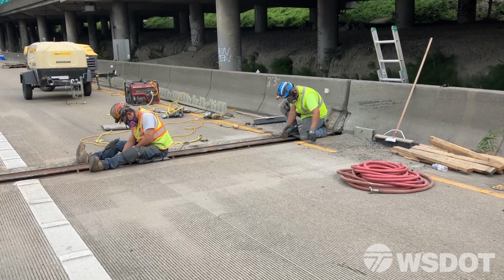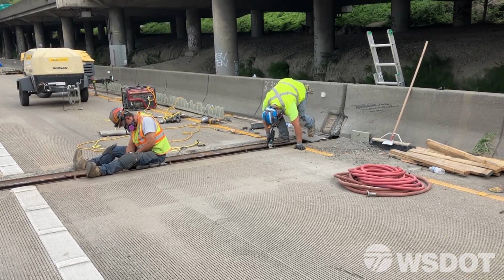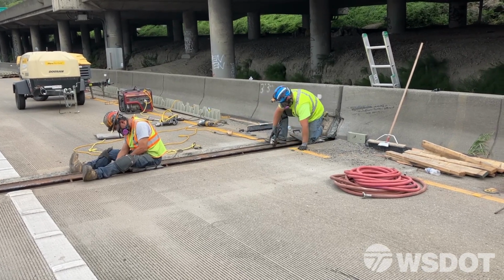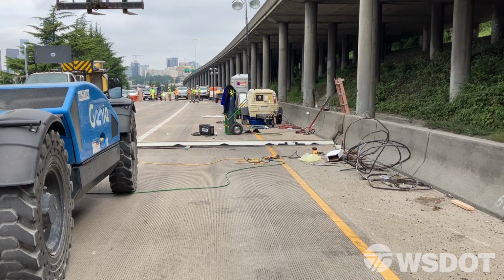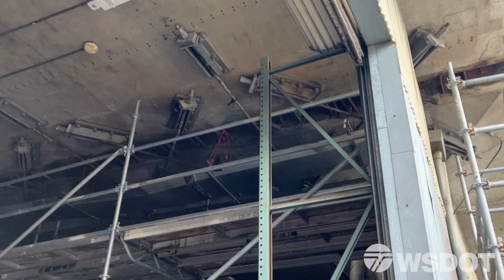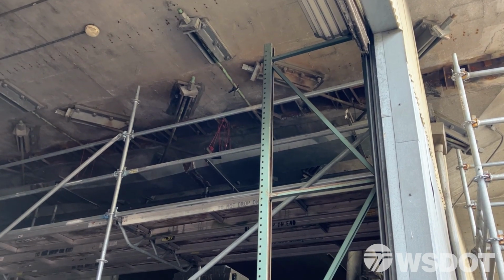I'm Amy Moreno, and today we're taking you into the work zone for the Revive I-5 project. Contractor crews are replacing expansion joints on southbound I-5 between I-90 and Spokane Street. It's Saturday morning and the work is well underway. Crews have been out here since last night.